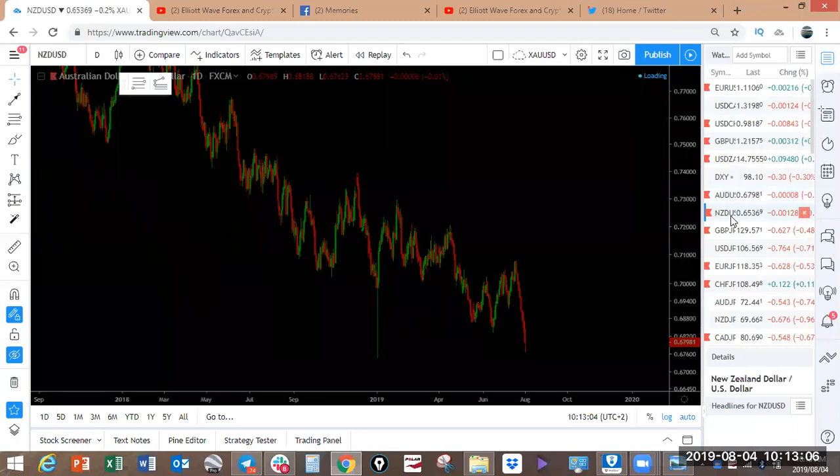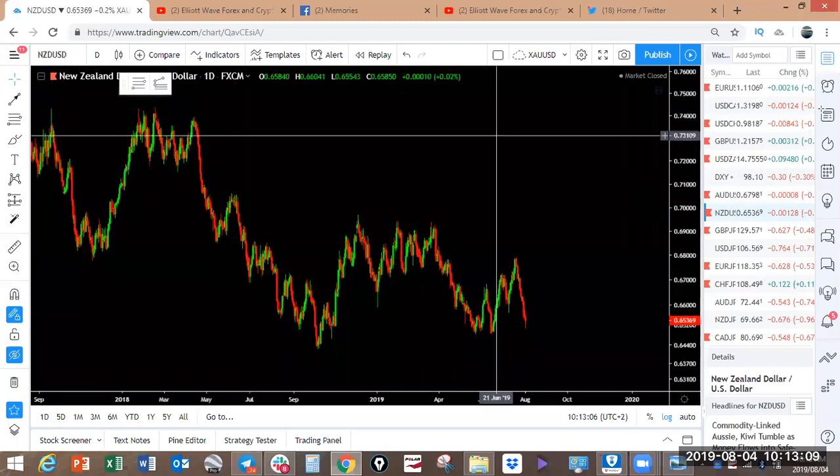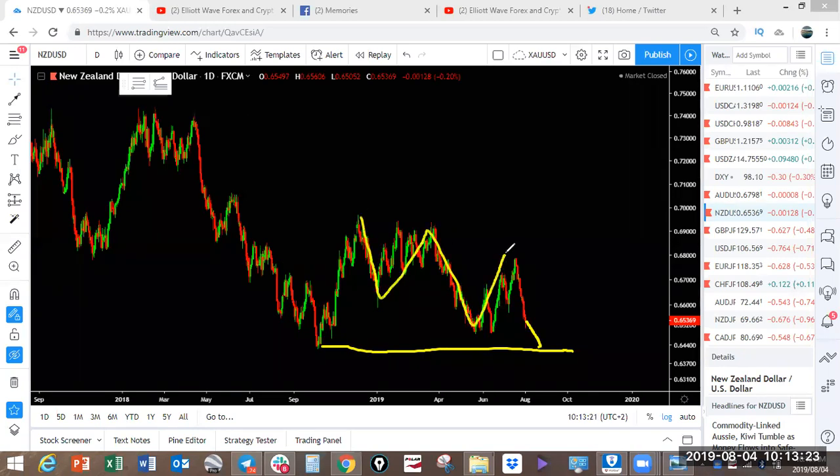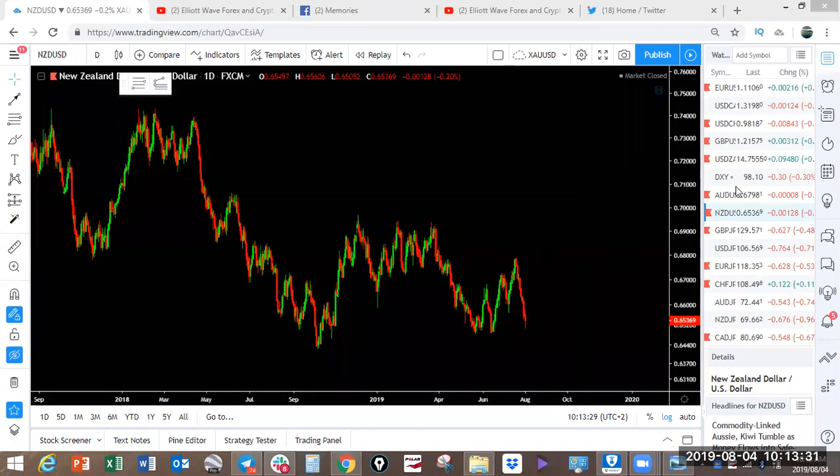Same as New Zealand US dollar, nothing new to trade there, except you'll be looking for this one to come and retest the level here. It's not a support or resistance level, guys, it's a structural level. So we're looking for this one here. This level may even be insignificant because this could be a WXYXZ structure, okay? And then we push higher and then we come down here. So let's see how this one goes. Nothing to do there on AUD US dollar, or on New Zealand US dollar.